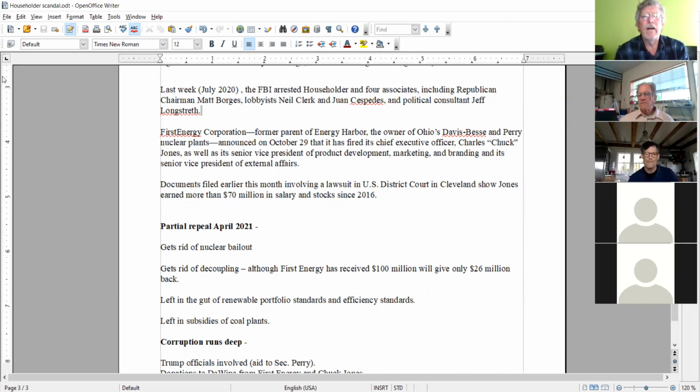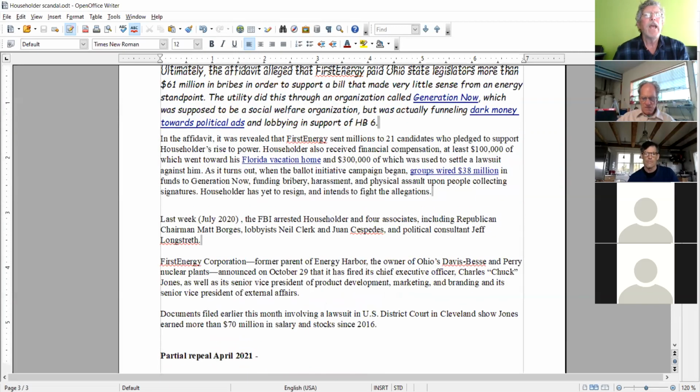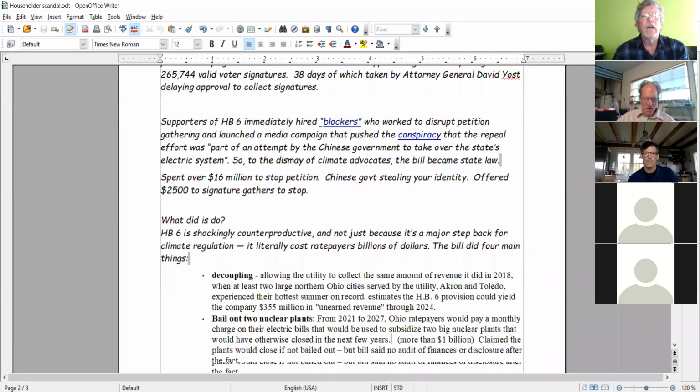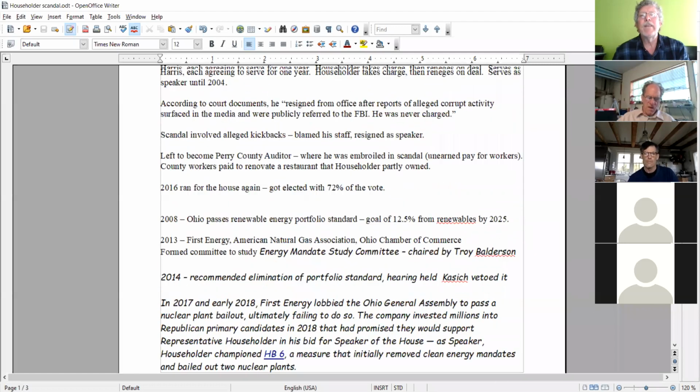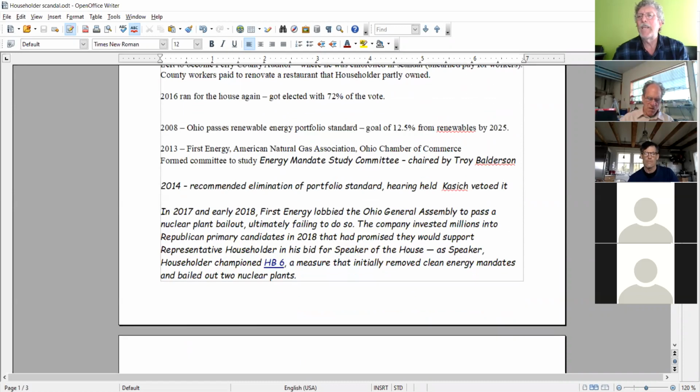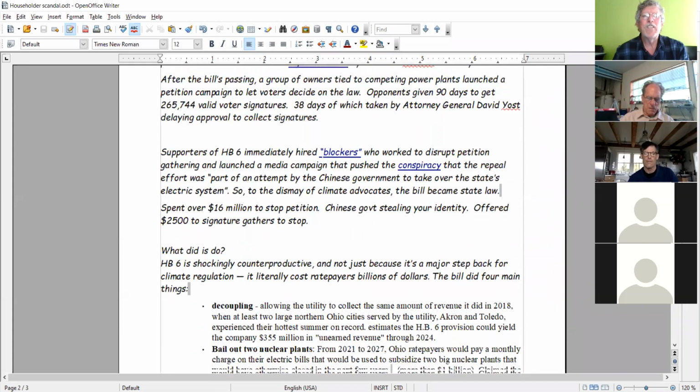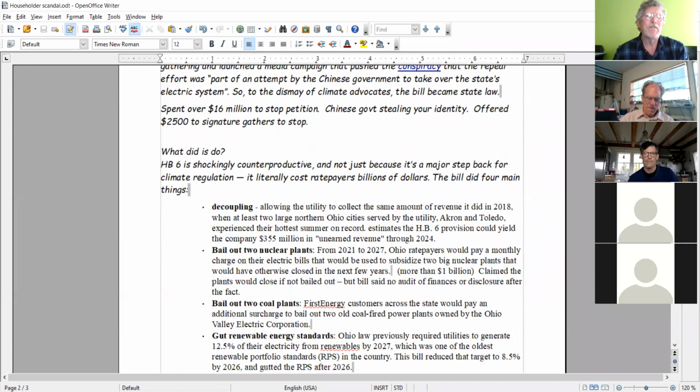And they left in the provisions to gut all of the renewable energy portfolio standards, all of the efficiency standards, and they left in the subsidies for the coal power plants. So they didn't really get rid of everything. They only got rid of some things. And there were a couple of little things. Oh, FirstEnergy did step in and fire their CEO. The guy's name is Chuck Jones, which I think is funny because that's the illustrator for the old Bugs Bunny cartoons. I remember Chuck Jones being the guy. I'm sure it's not the same guy, just saying.